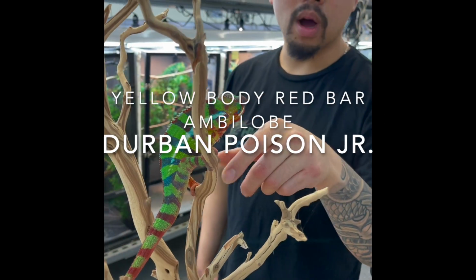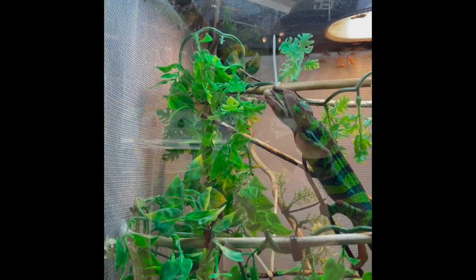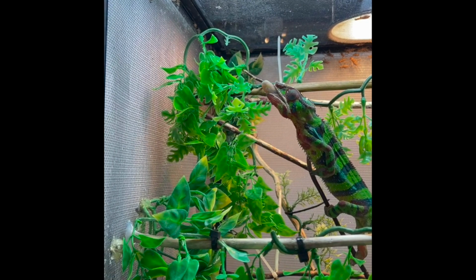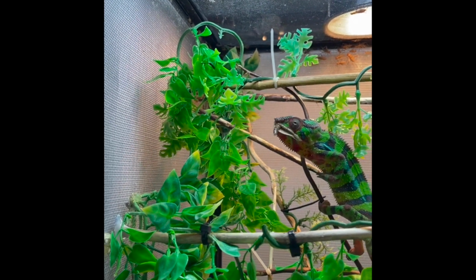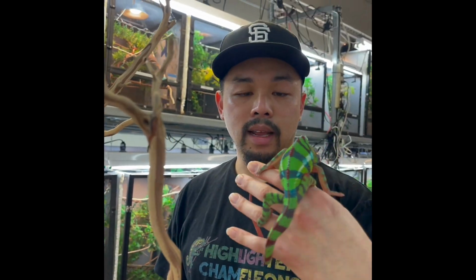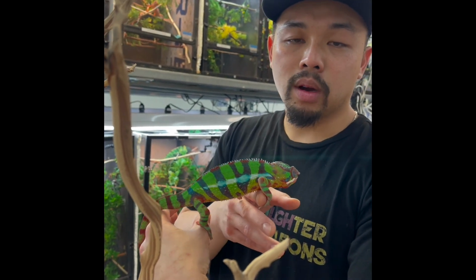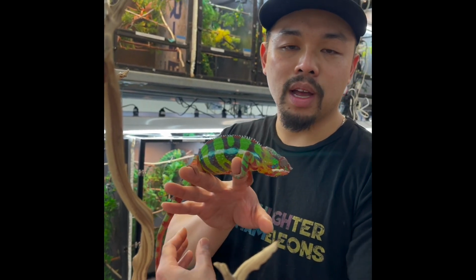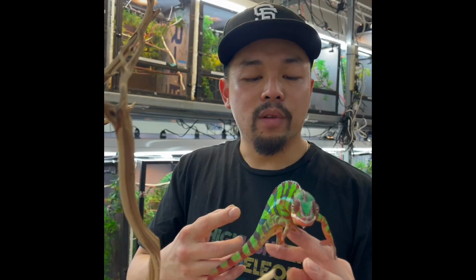Yee. I hear yellow body red bar. One of the most underrated types of AMBILOBE. These ones are green at rest and they fire up yellow and the bars are red. With this one, it has blue bars at rest, but when he's totally fired up, it's just straight yellow and red. Cool thing about yellow body red bars, really dope greens.